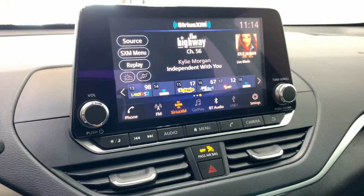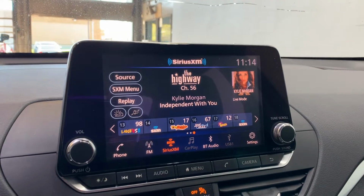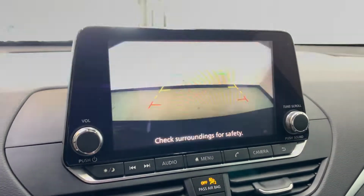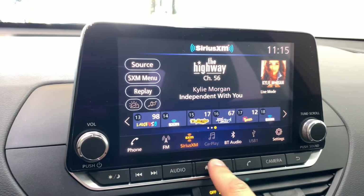For the stereo, you get AM, FM, and XM radio. You have USB, USB Type-C and auxiliary ports, Bluetooth connectivity, Apple CarPlay, and Android Auto. When the vehicle is in reverse, you'll also find that your backup camera is displayed in the big center screen there as well. Below the screen, we also have a bunch of different shortcuts down there.